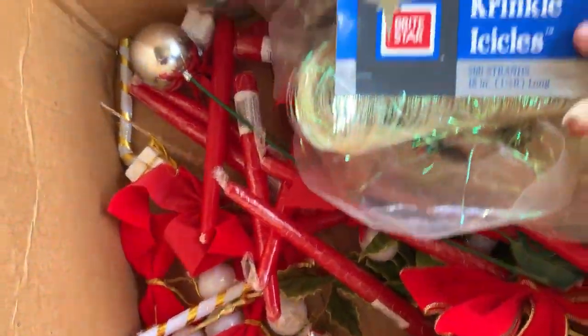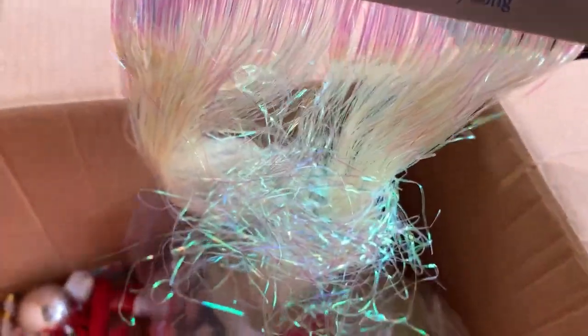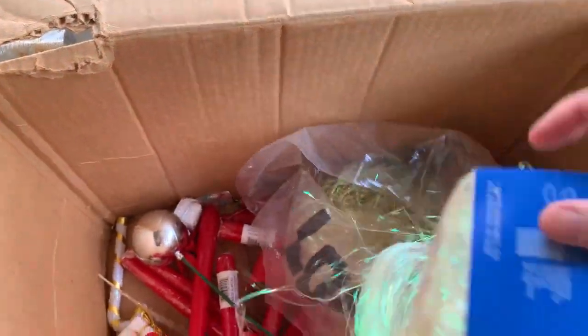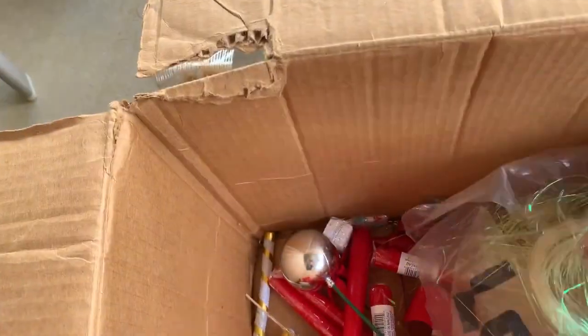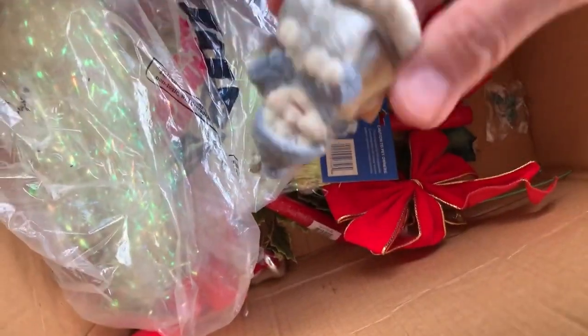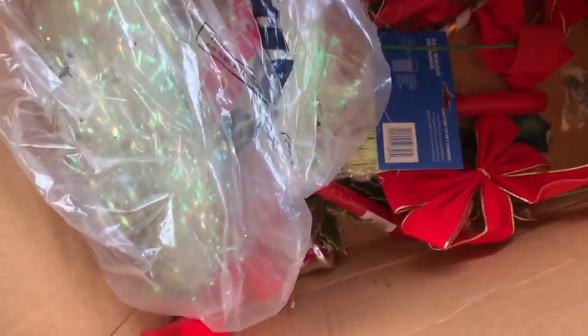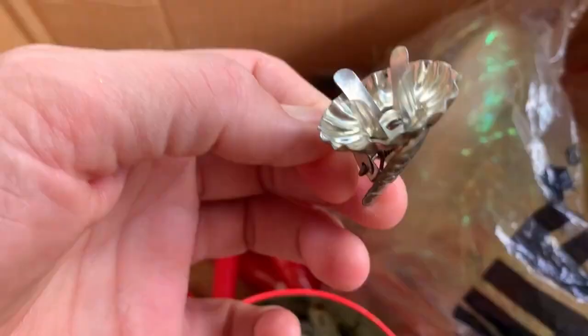So this is some vintage tinsel, or icicles, I don't know. And I did hold on to that. I think I'm going to lot it up with some ornaments. And again, a garage sale would probably be the way to go. But it would be like, come to my garage sale, everything is Christmas. And you guys know how it is when you go to garage sales. Most people aren't shopping for Christmas in the summer.